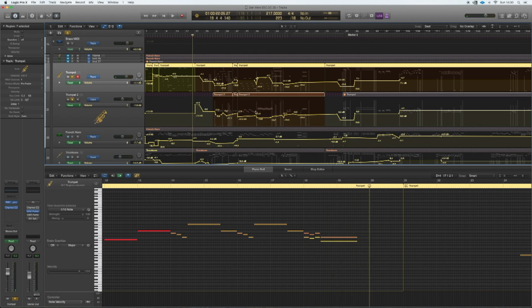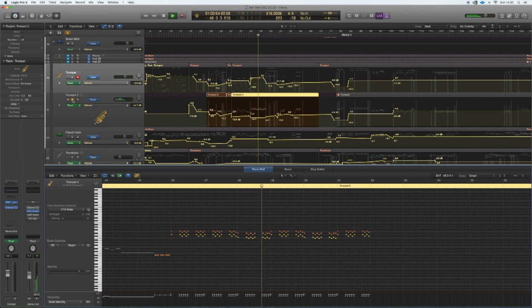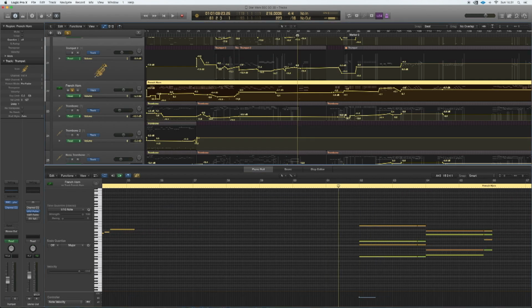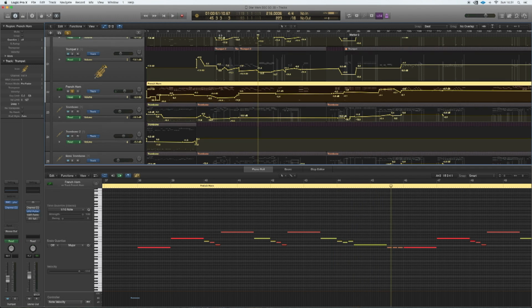And again, I've split these into 2 for similar reasons. So here on trumpet 2, I've got some little trills playing. And on the main lead, taking a look at the French horn then. Let's have a listen to it playing the main theme. And then some blasts for the entrance of the king.